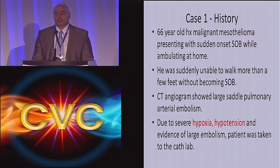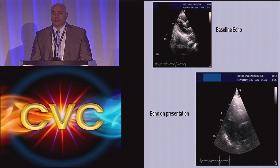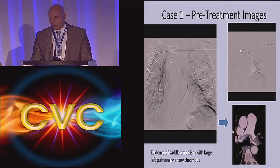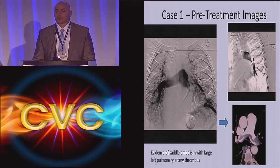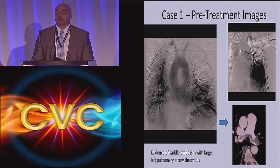One case is a 66-year-old patient that came in with progressive shortness of breath. CT scan showed a massive saddle embolism, and he was hypoxic, hypotensive, and became very unstable. Sent over to the cath lab, and you can see, this is not playing. There's RV strain. Could you play the echo? Okay, we'll go backwards and skip it, but you have to take my word for it. There's a huge RV dilatation, RV hypokinesis.